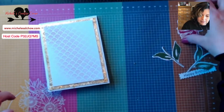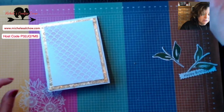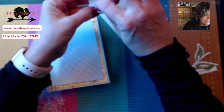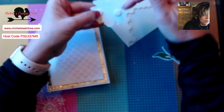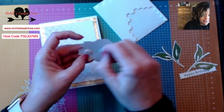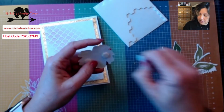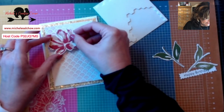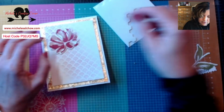Then our little flower, let's put some dimensionals on it. And I don't want one too far here, or too far here, because that's where I'm going to tuck the edge of our stems. I want this about there.